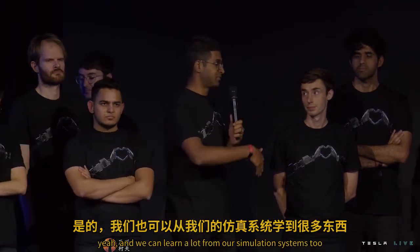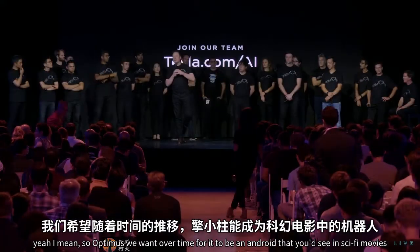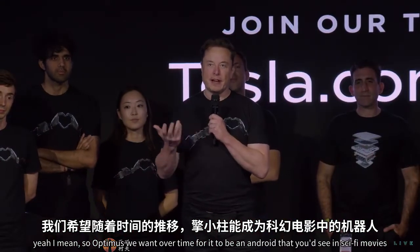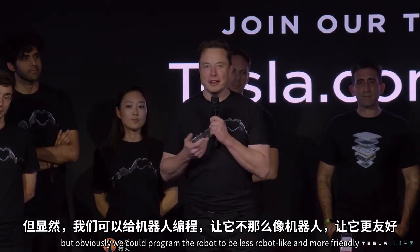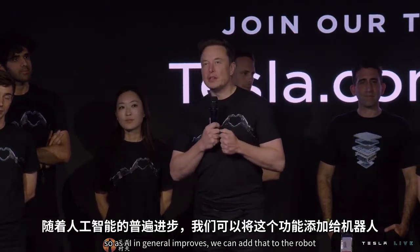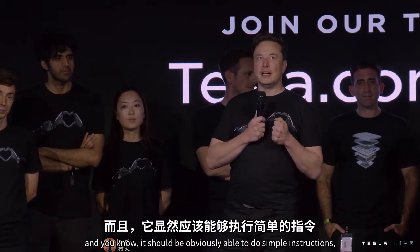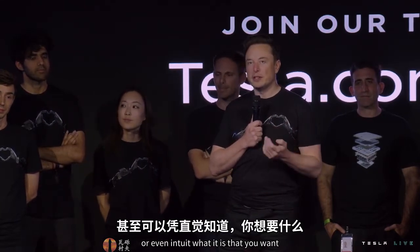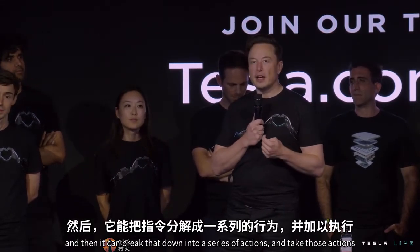Yeah, and we can learn a lot from our simulation systems too, where we can check for collisions and supervise that those are bad actions. Yeah, so with Optimus, we want over time for it to be the kind of android that you've seen in sci-fi movies, like Star Trek: The Next Generation, like Data. But obviously, we could program the robot to be less robot-like and more friendly, and it can learn to emulate humans and feel very natural. As AI in general improves, we can add that to the robot, and it should be able to do simple instructions or even intuit what it is that you want. So you could give it a high-level instruction, and then it can break that down into a series of actions and take those actions.